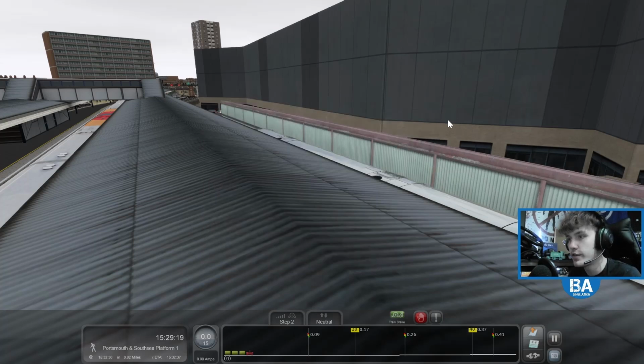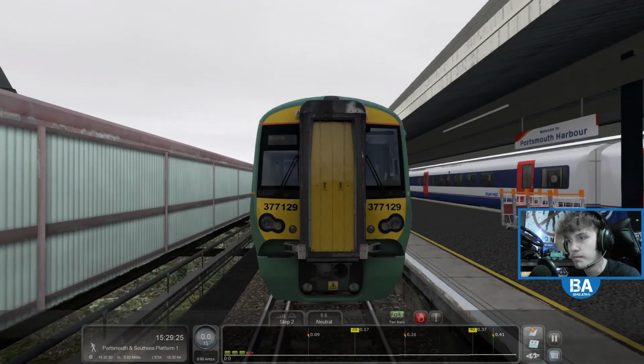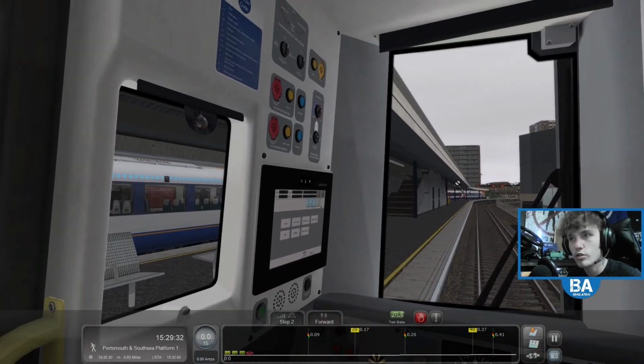We're in Portsmouth Harbour at the moment, and we're going to be driving over to Havant. We are, I believe, in the default 377. I did want to go in the AP one, but no, it's the default one. Anyway, looks like we're all ready to go already, so let's set that on.